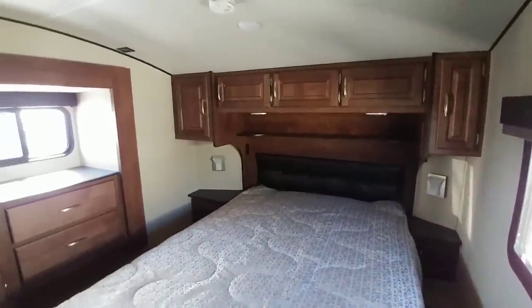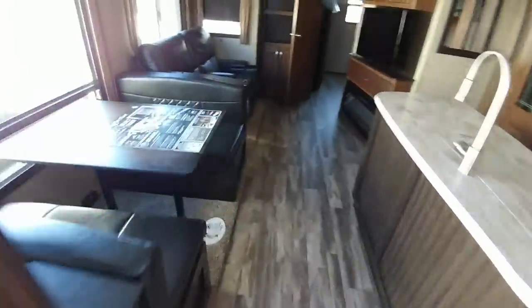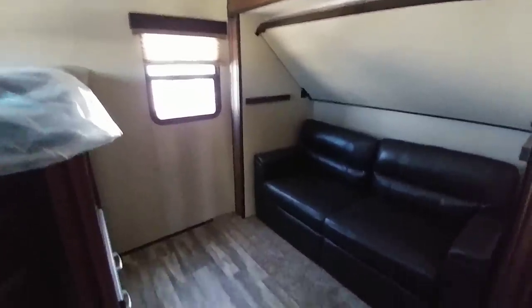Definitely a relatively smaller unit for a larger family. So you could easily sleep quite a few people in here. You can do two on the bed, two more right here. So that's four. Don't really think people can sleep on the recliners unless they really want to. Five, six, seven, maybe even eight, because that's a large bunk. And then nine. So you could sleep roughly nine people in this unit.